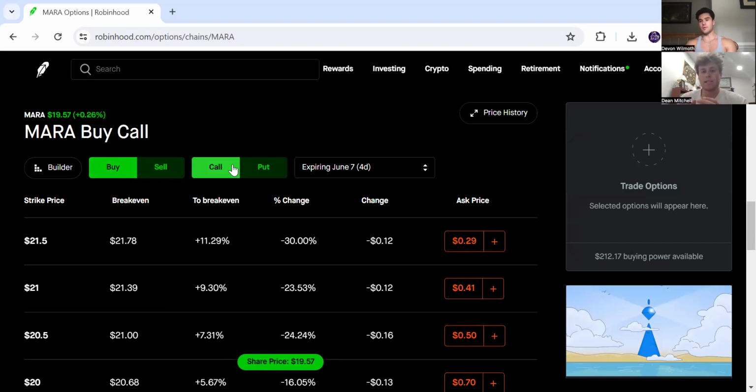A call is when you're betting on the stock to go up. I think Mara is going to go up within the next couple of days, so I'm going to buy a call option on it going up. So you're betting on it going up with a call option, and with a put you're betting on it going down to a certain price.